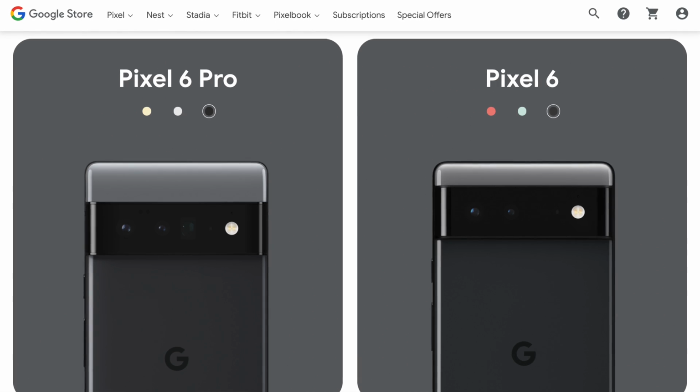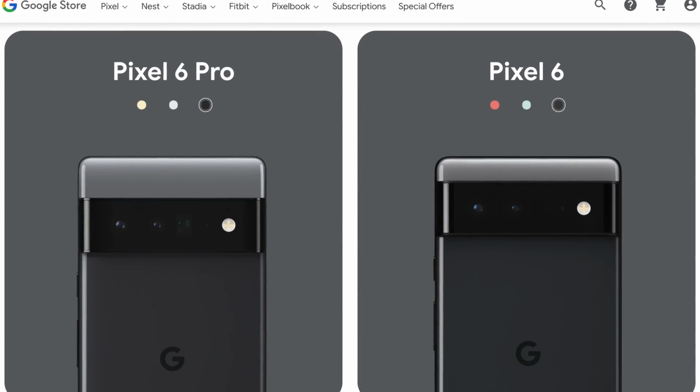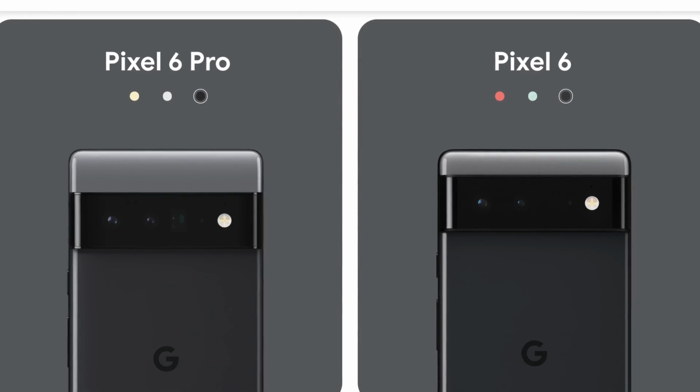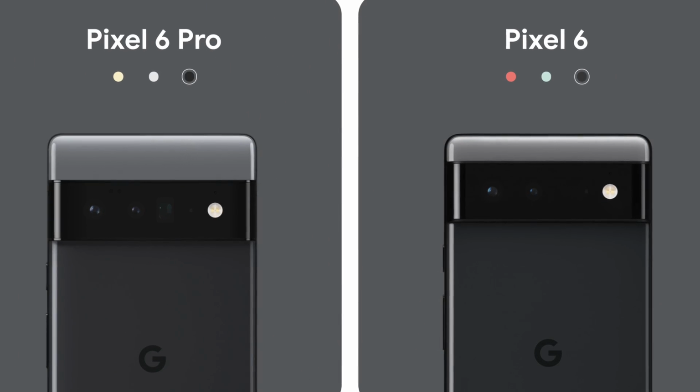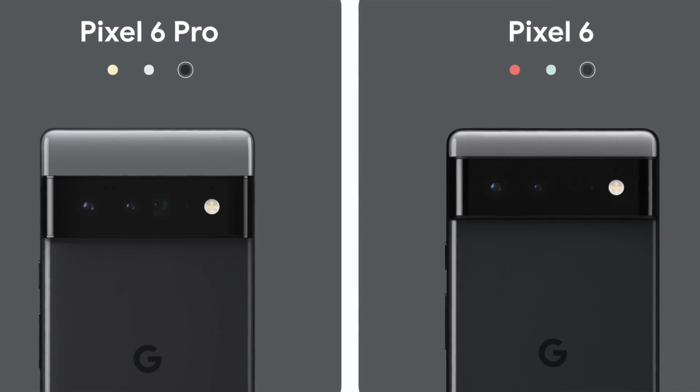So if you get the Pro or if you get the regular 6, it would be hard to use that feature to spot if it's a Pro or if it's a regular. You'd really just have to know the colors. So if you want to save money and get the 6 and maybe have people think it's a Pro, I don't know, you could sort of do that if you get the black color. But I mean, I don't know. Actually, looking at these pictures side by side, the 6 Pro and the 6 in black, it does look like the 6 Pro has a taller area above the camera bar right there as well. So I don't know, maybe some people could spot the difference between them.